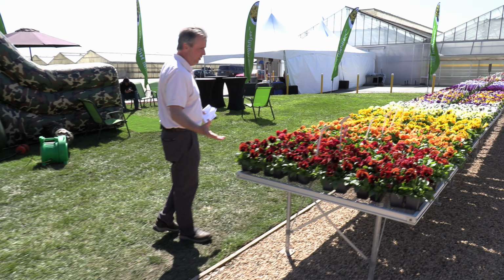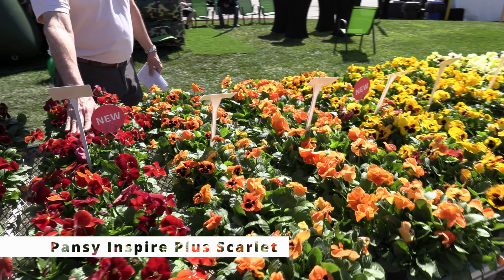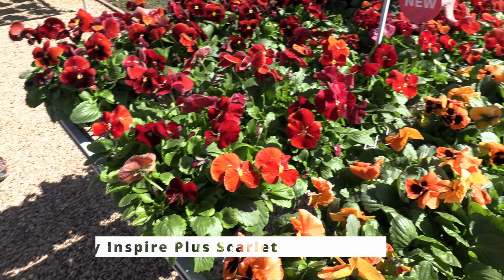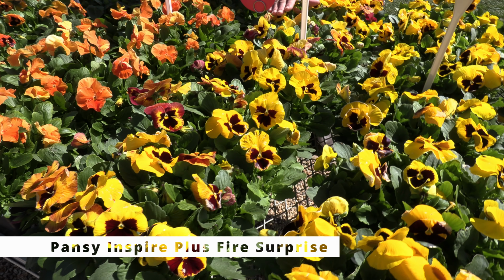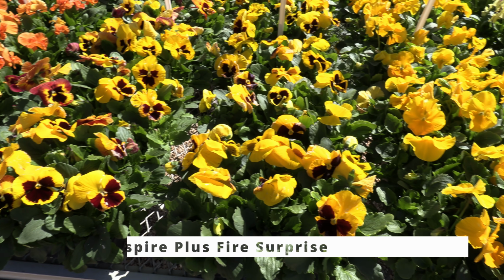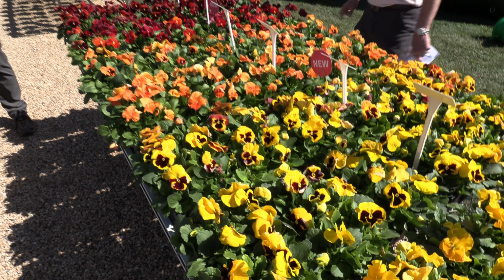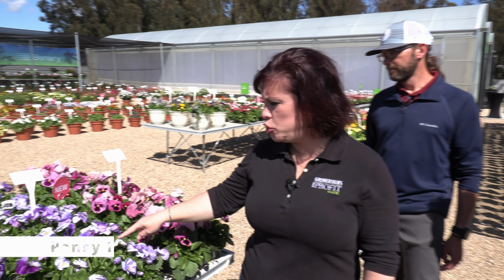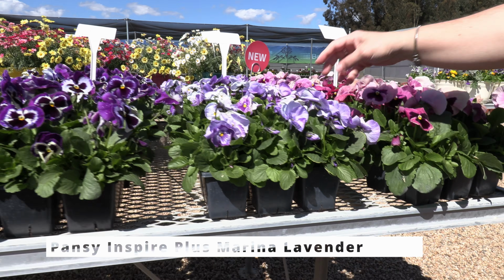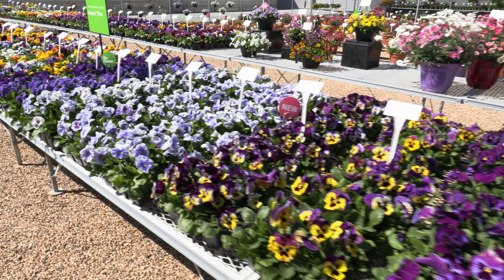Now, what do you plant with primulas in the spring? Pansies. Inspire Plus is their main series, with a couple of new ones in it. This is Inspire Plus Scarlet. And this one, although it's not looking quite right, is Inspire Plus Fire Surprise, which should have lots and lots of yellow and dark orange and burgundy flowers in it. Inspire is Benary's core pansy series, and they've got another 2 colors. This one's Marina Lavender, and then the one down there is the Blueberry Lemon.